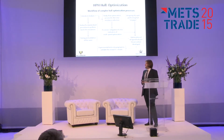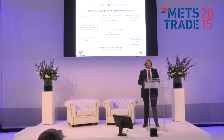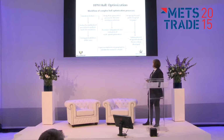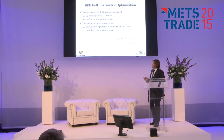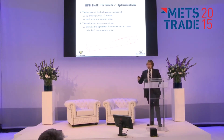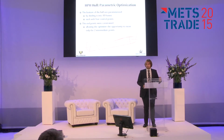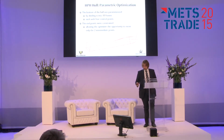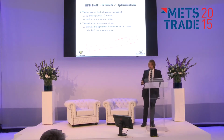At the end, we designed the best hull on paper, for our experience, and then put the hull in the algorithms to start with the optimization procedure. Only to have a fast example, the hull was parameterized, dividing into 10 frames, every frame with 4 control points. We linked the two extremities at the edge and have free only the two central ones, allowing the optimizer the opportunity to move these 2 points to find the best shape.